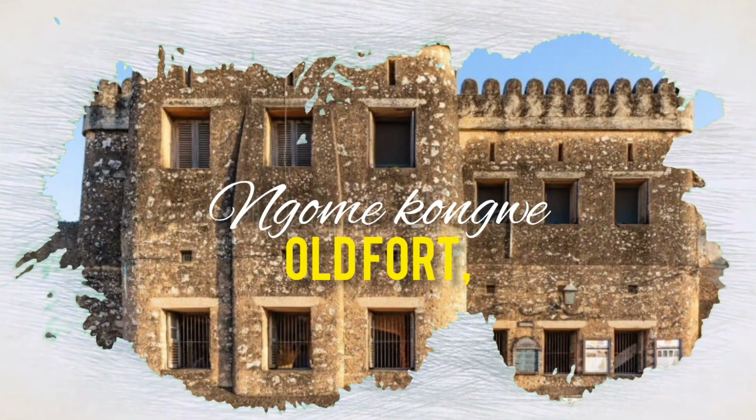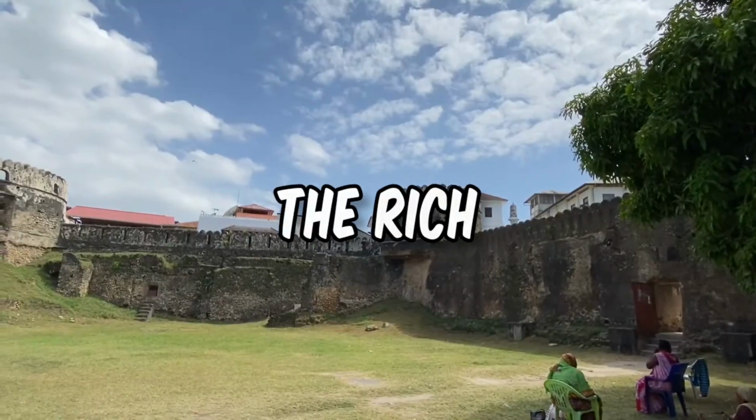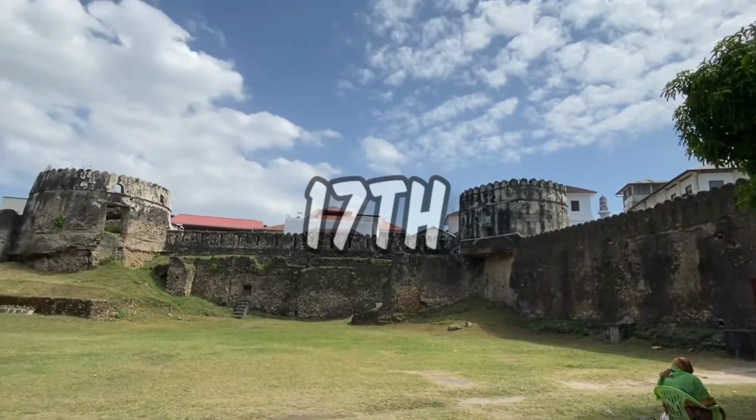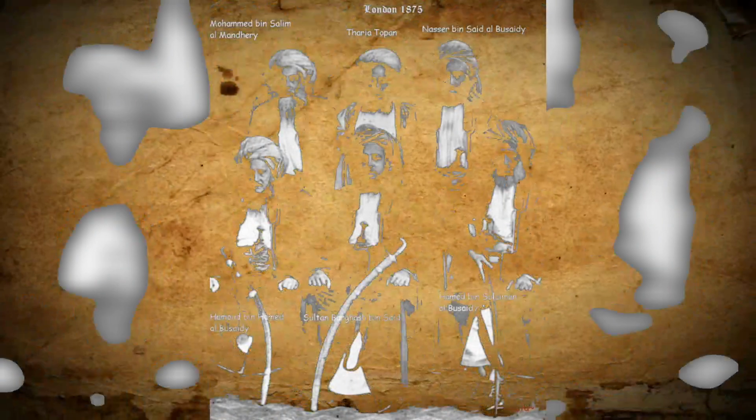Welcome to Mgome Kongwe Old Fort, a historic landmark located in the heart of Zanzibar. This ancient structure holds a rich history dating back to the 17th century, when it was constructed by the Omani sultans to defend the island from invasion.